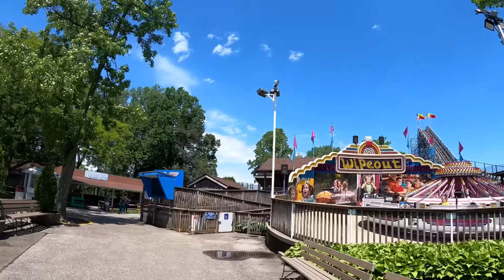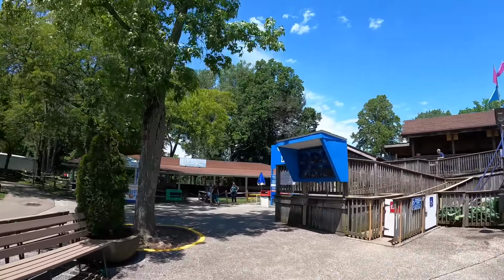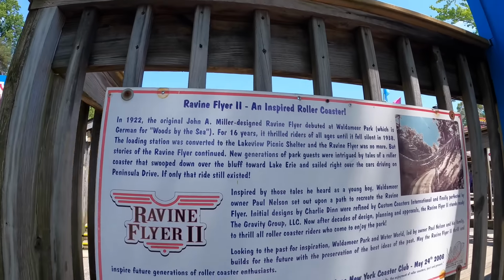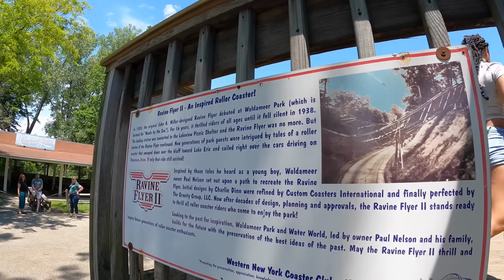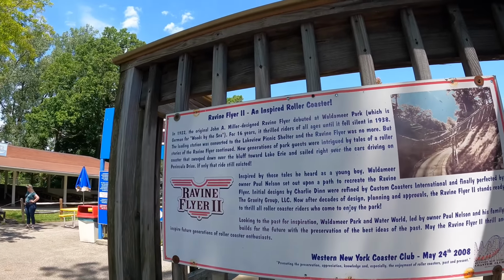All right, enough dilly-dallying. It's finally time to get on the park's headlining attraction, Ravine Flyer 2. Now, you may be wondering what Ravine Flyer 2 even means, because why is it the second iteration of this? Actually, there's a lot of cool facts over here. This is the second iteration of the original Ravine Flyer that also crossed over a road. That's the main feature of this ride. And then they brought it back. The Gravity Group came in and built a whole refined layout. This thing is awesome. It gets rave reviews.